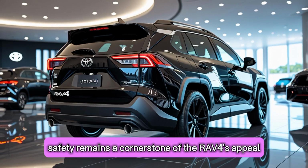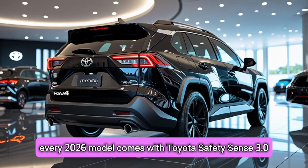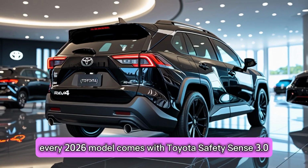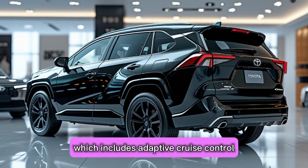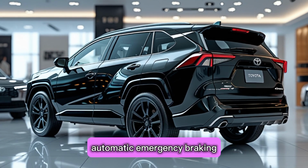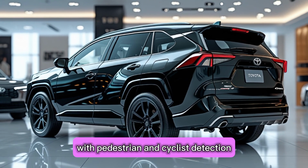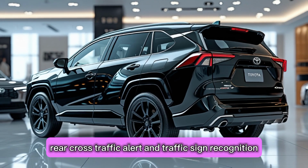Of course, safety remains a cornerstone of the RAV4's appeal. Every 2026 model comes with Toyota Safety Sense 3.0, which includes adaptive cruise control, lane keeping assist, lane departure warning, automatic emergency braking with pedestrian and cyclist detection, blind spot monitoring, rear cross-traffic alert, and traffic sign recognition.